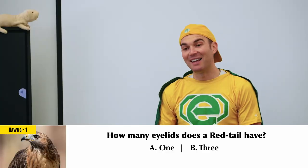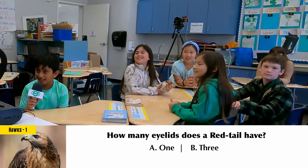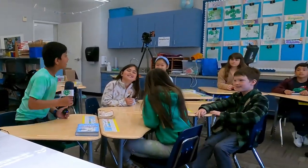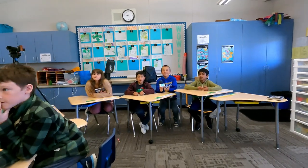All right. How many eyelids does a red tail have? Do y'all think 1 or 3? Three. Final answer? Yes. That's correct. Yes. 3 eyelids, so I'm not sure what all the functions are, but their eyes are pretty cool. Eagles, can I get an eagle sound?